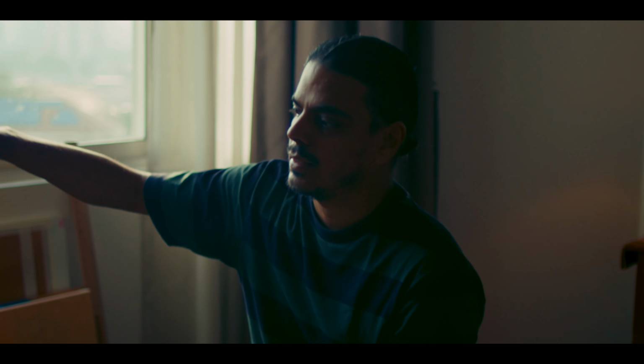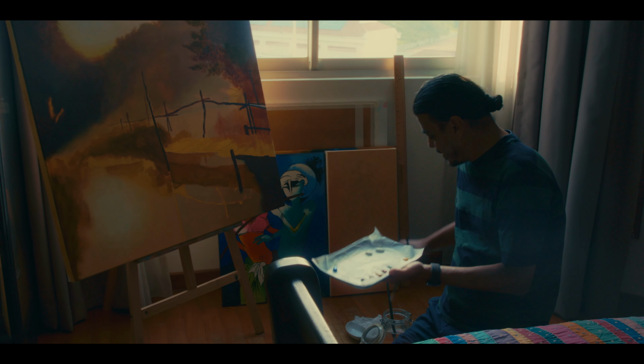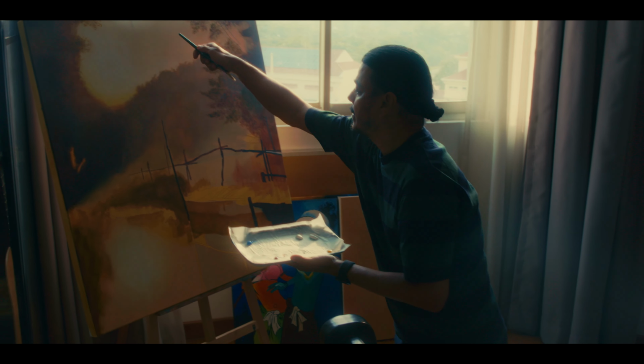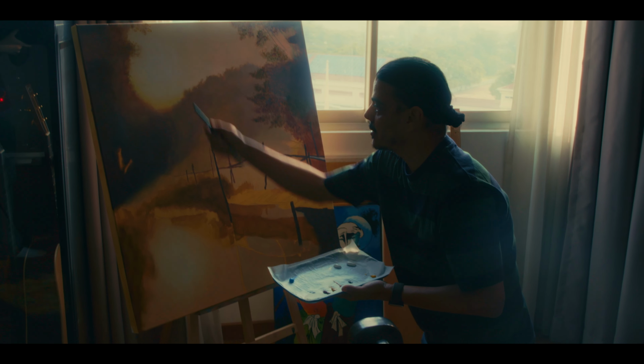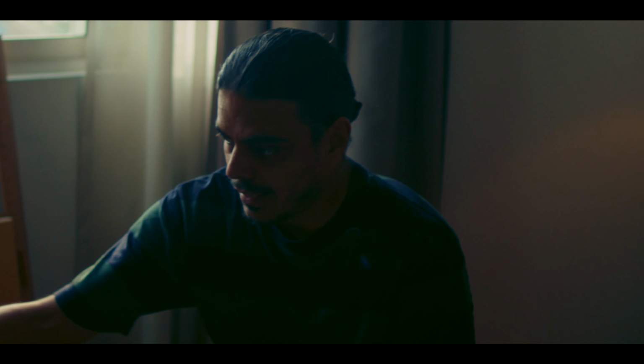I'm still in the block-in stage. This is for your mom, by the way. I was not going to reveal it, but it's revealed. When it's finished, it's like a sunset scene. A couple of birds over there. And it's all about this reflection of the setting sun in the lake here.